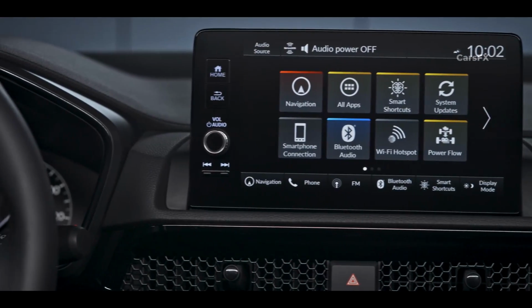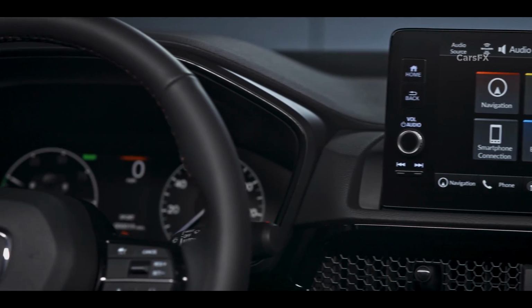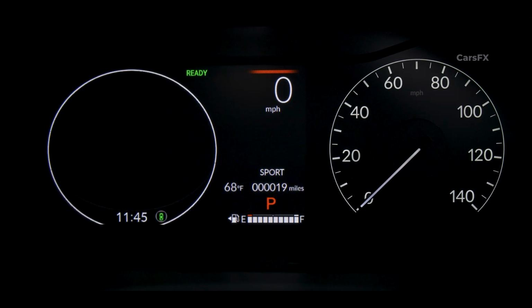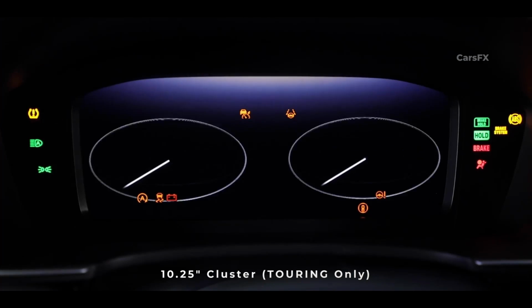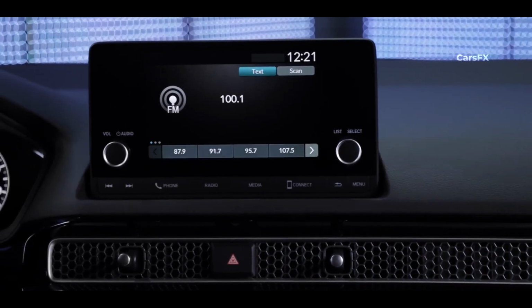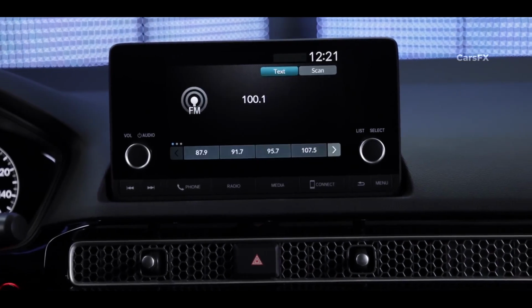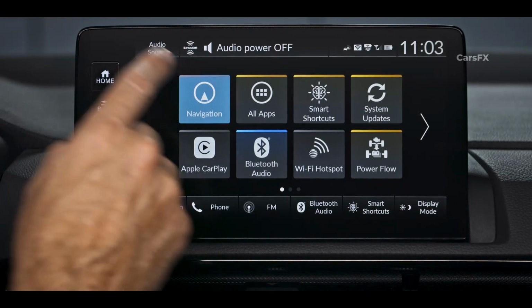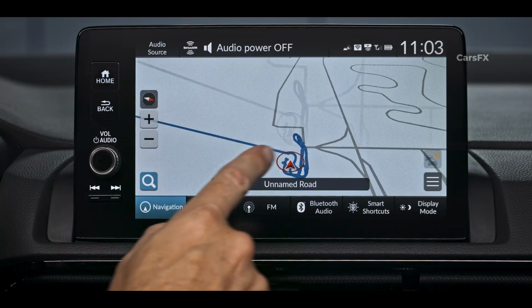As for instruments and infotainment, the Civic features an analog speedometer combined with a 7-inch screen that can display the tachometer and other information as standard, or a fully digital gauge cluster with a 10.2-inch screen on the Touring trim. The standard infotainment display is a 7-inch touchscreen that can use Apple CarPlay and Android Auto. On the higher Touring trim, the Civic gets a larger 9-inch touchscreen and is capable of wireless Apple CarPlay and Android Auto.